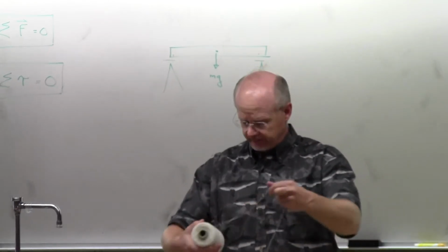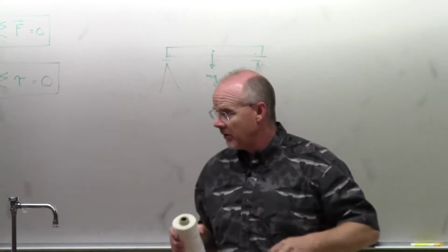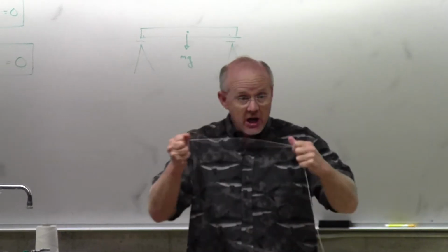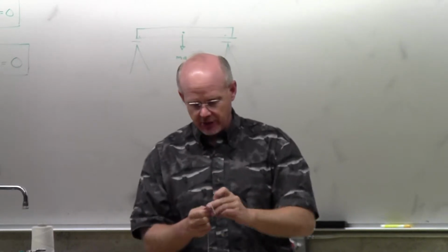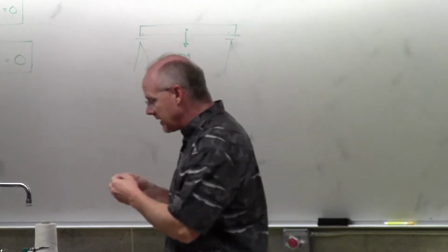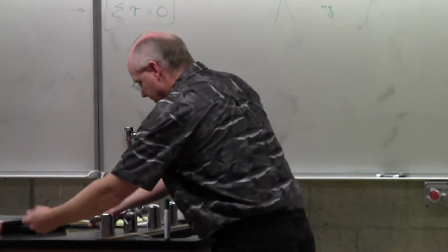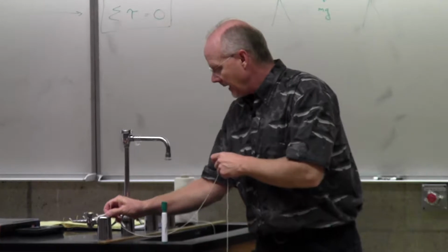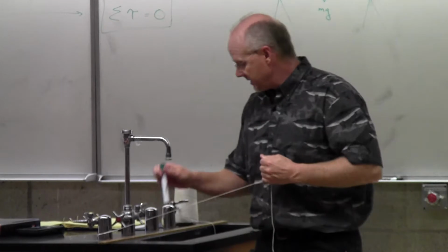I'm going to start with a string. Even though I have a string, on a bigger scale it could be a rope, or a steel cable, or a chain. But the key is it's flexible. So here I have some string. I'm going to make a little loop, hook it onto something, and tie this string, rope, cable, chain, whatever you want to call it, onto something.